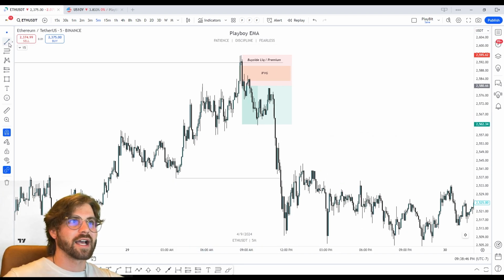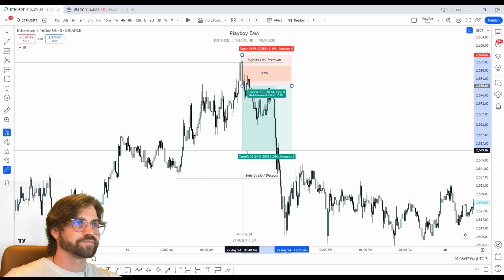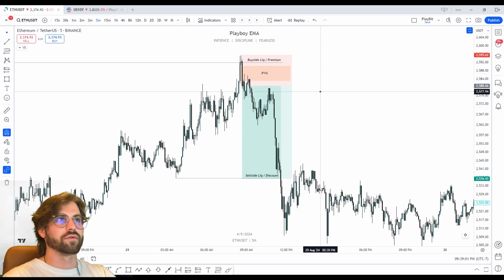Whatever you may deem this as, this is the discretionary part, but most of the time it's going to be your structural swing lows. So such as this, if we have a swing low, I do not believe we do, we'll just call this sell side liquidity, right? And then there you go. That's a massive 1 to 3 risk reward trade.